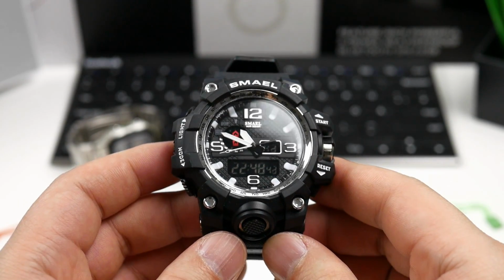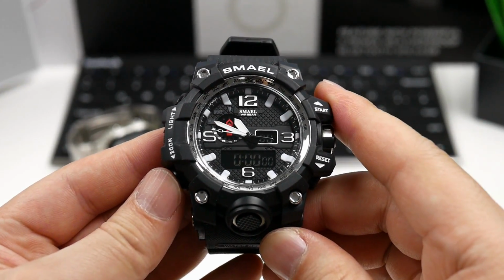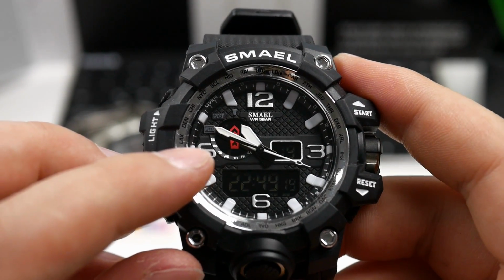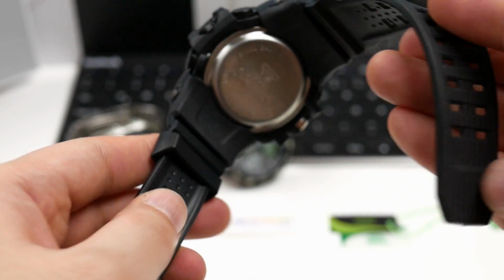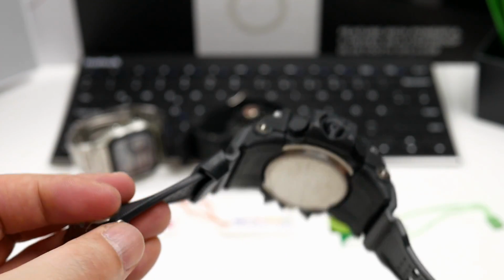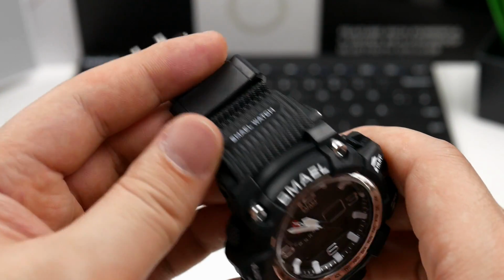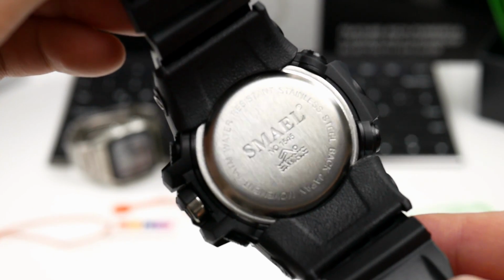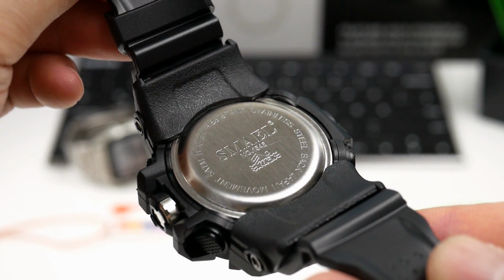We have time, seconds and day indicator on the front. Then there's a stopwatch, alarm and hourly chime, and this indicator up here shows the day. The strap is of resin with a soft pattern and looks almost like the original one from Casio, only that it up here instead says SMAEL watch. On the back there's a SMAEL inscription and it says water resistant 5 ATM and stainless steel back.